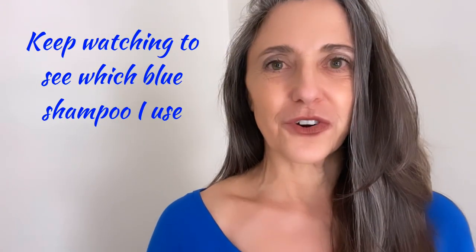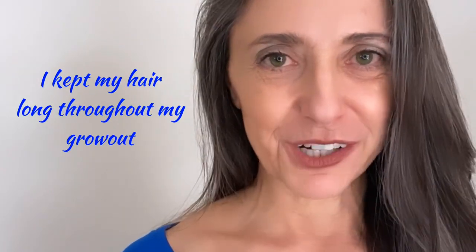Now we've all been there, I've been there myself, and I searched for all kinds of ways to help mitigate this growing out process and make it a little easier. And honestly for me, I think dealing with that blorange was really the biggest problem I had when I was growing out my silver. I could not take that color at all. I wanted nothing to do with it, but I didn't want to cut my hair off.